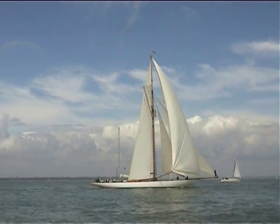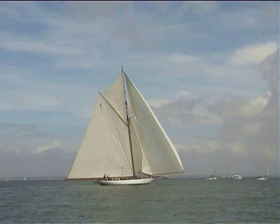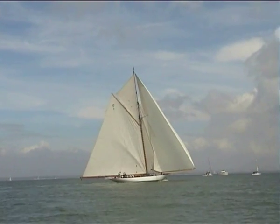And as she approaches the finishing line, the sea fret is blown away across the Hampshire shoreline to reveal blue sky.